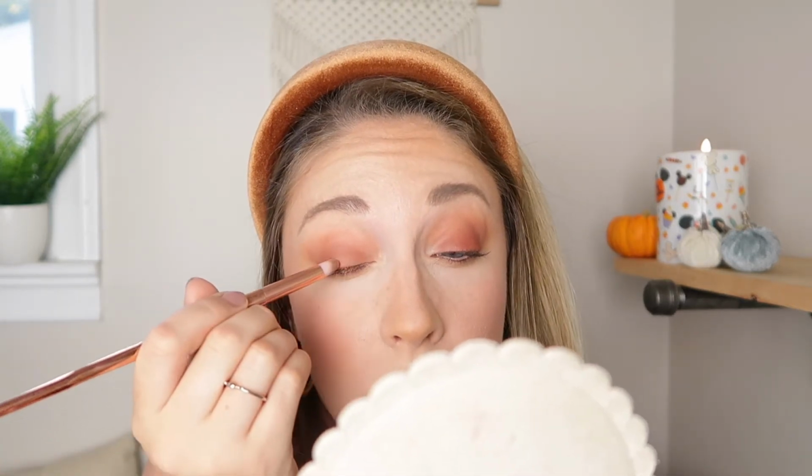Okay, and then I'm gonna go in that color again, and I'm actually gonna use a thinner brush because I want it to be darker, but just like on the edge. There will be a little bit of fallout. I'm putting this super close to my, under my eyes, to my liner.